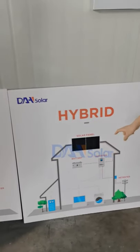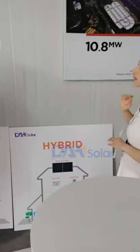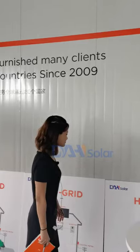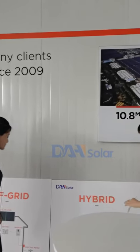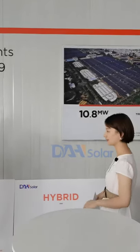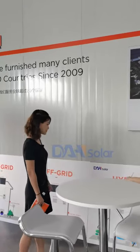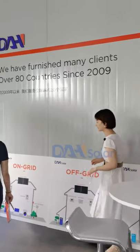But it has a battery. So you can store the power for night use, for cloudy day use. Got it. So this one should be the most advantaged version among the three. Yes. So the hybrid is the most advanced technology with more functions compared with the other two. Got it. Makes sense.